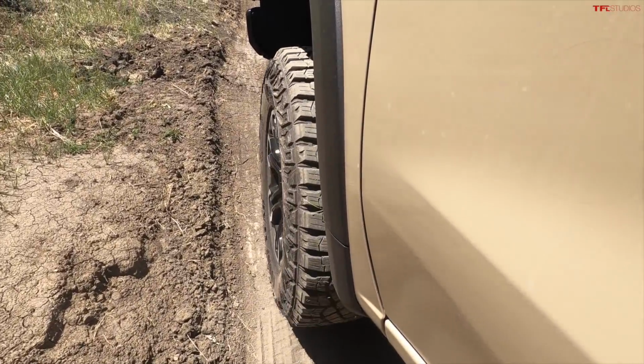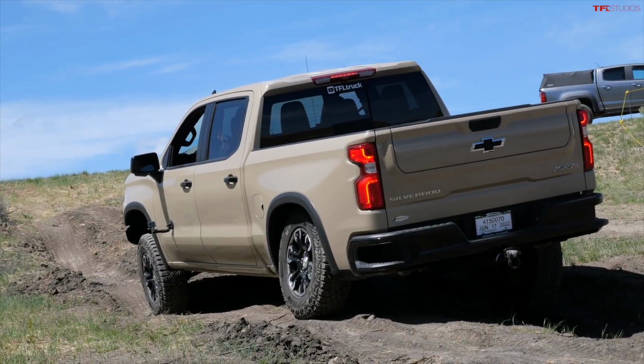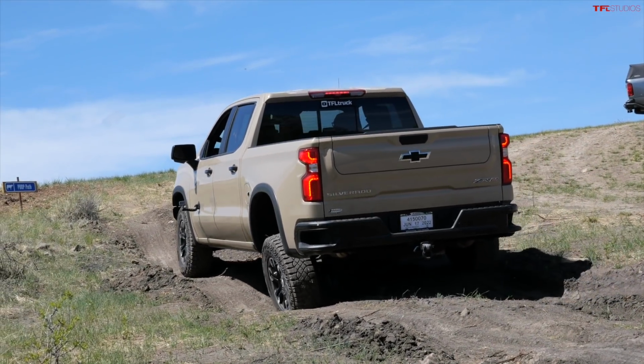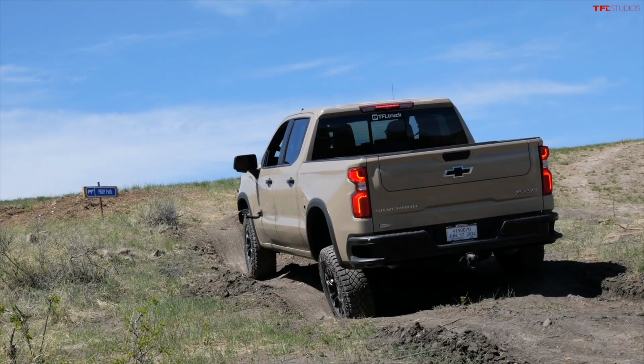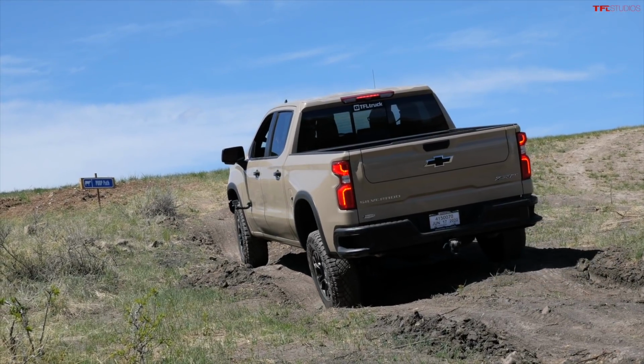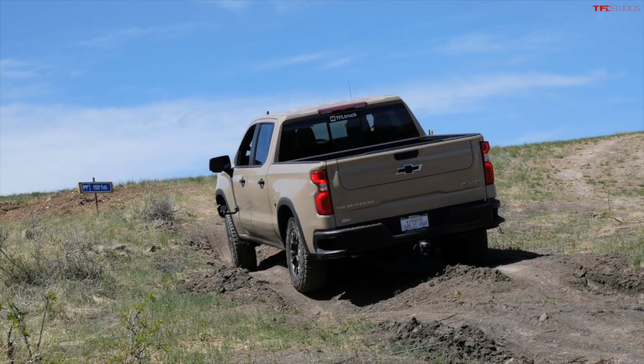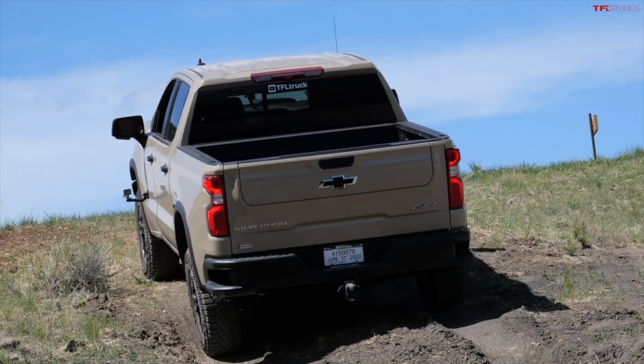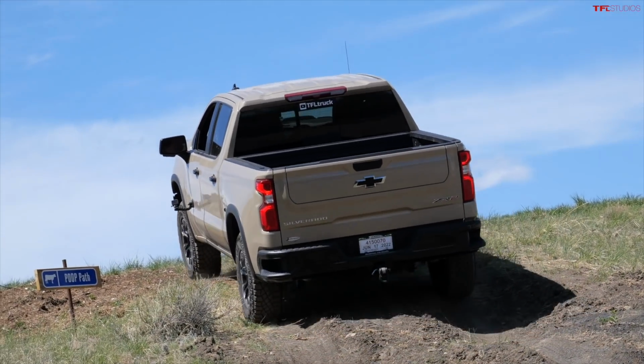Okay, now dropping in the other one. Figured it out pretty easily. Oh, the rear tire's loosening, but once again, lockers help too. If we had lockers on, we would not have noticed that traction loss.